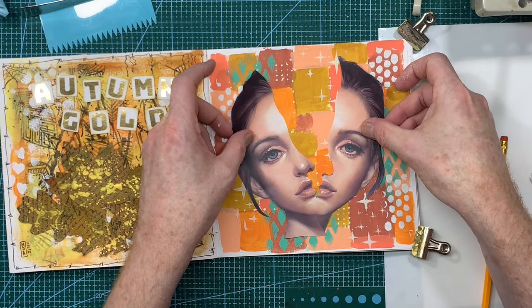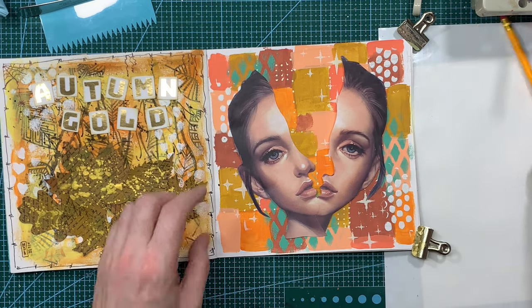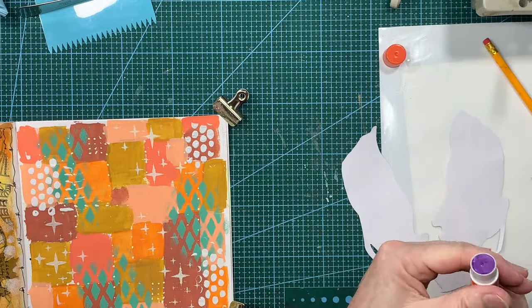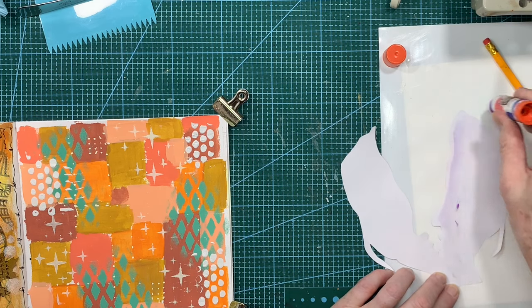That's it. Okay, lovely. Well, it's not lovely. It's a really weird image, but you know, that's what I'm going for. I want it split, like a split personality.